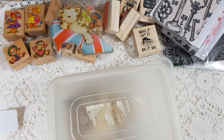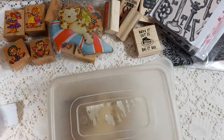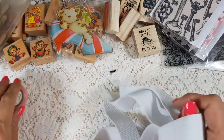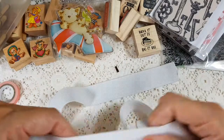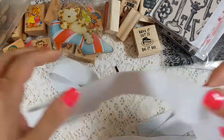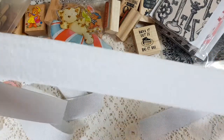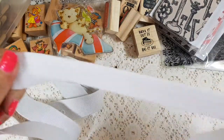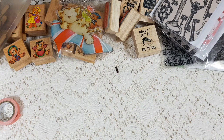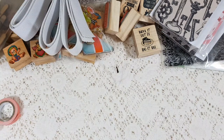Right, okay, so I also found some elastic. Whoever can use elastic, I do not know, but there's a really quite big thick piece of elastic there, very thick elastic. So if you need elastic, you know where to go. So let me just fold this up.